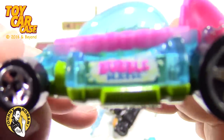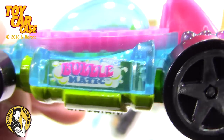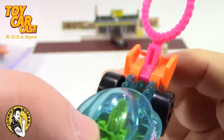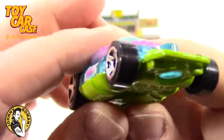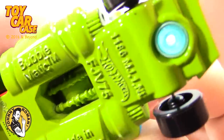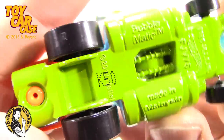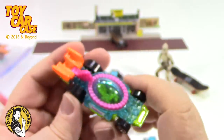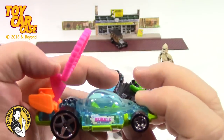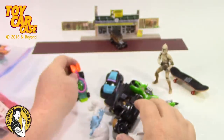Dip this in your bubbles and you're ready to go. Bubble-matic, that's what it is. I wish I had some bubbles to dip in this thing. I didn't even know this car existed. Bubble-matic, Hot Wheels. Oh, this is so much fun. This has to go along with that bottle opener and wrench series, where you can actually use it. Oh man, that is cool.